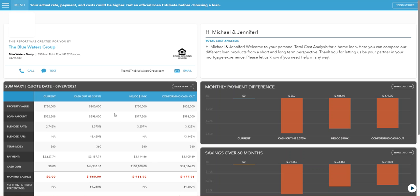So for a HELOC, the closing costs are going to be approximately $1,800 to $2,000, versus a refinance. A one-time refinance is going to cost approximately $3,000. So if we do a HELOC and then a refinance, we're looking at $4,900 to $5,000, whereas if we just do a refinance, we're looking at, call it, $3,000.